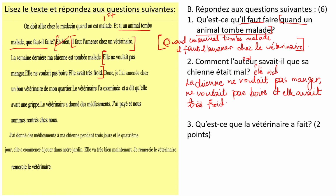This is enough. If you want to copy the stem back, you can do that. Donc, l'auteur savait, you'll have to take this out because this is the inversion. Donc, l'auteur savait que sa chienne était mal. Or you can bring this part in the beginning here and you can say parce que. Anything will work.